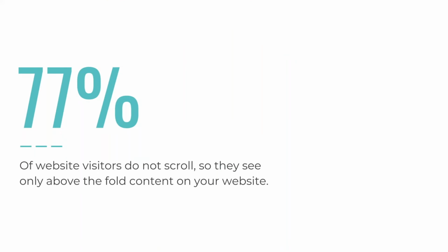77% of visitors do not scroll, and they see only above the fold content on your website. So whatever is the first thing that they see when they just open up a web page, a lot of times that's going to be their only experience of your brand. Make sure that whatever they see will really engage them, would really make them want to spend more than those 4 seconds on your web page. And make sure that it doesn't take your website 10 seconds to load, because then you're never getting that chance. Make sure the website is fast, you're not using any sliders. I'm going to keep repeating that over and over again.